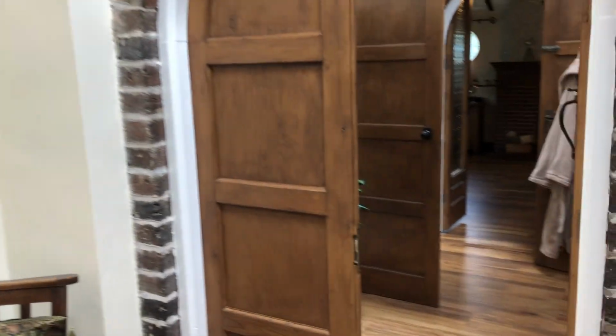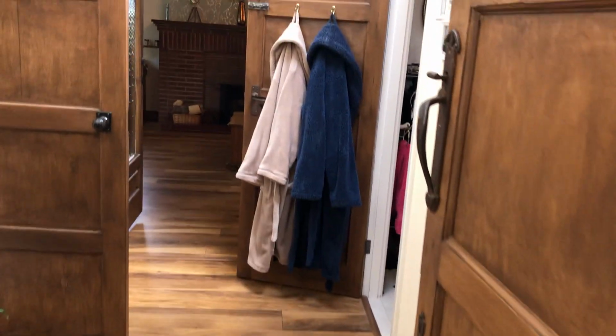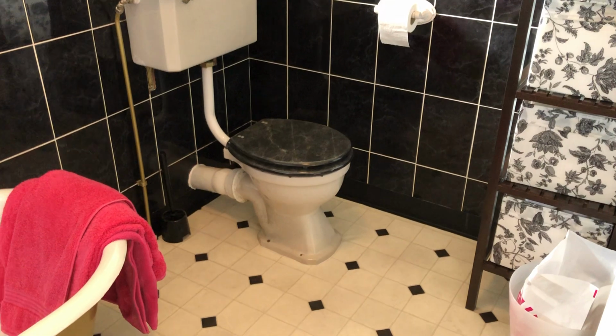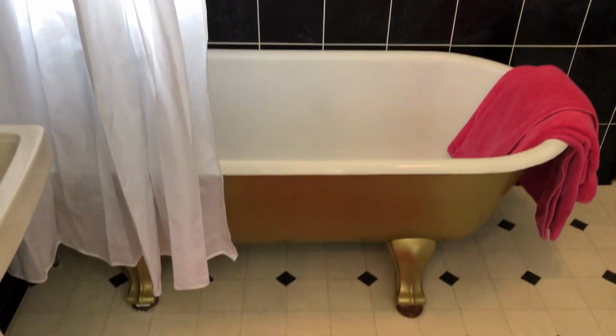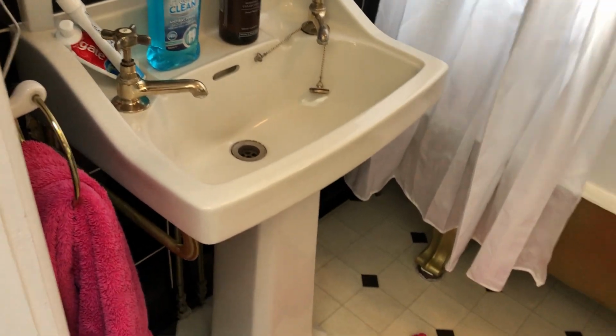Moving on, we again go through another set of these lovely double arched doors through to the master suite. And the master suite provides an ensuite bathroom of a reasonable size as well. Roll top bath with claw feet, retro WC and retro hand basin. Circular window there, part tiled walls, vaulted ceiling again with painted beam.